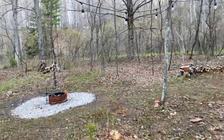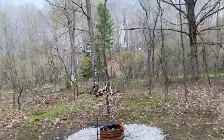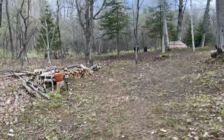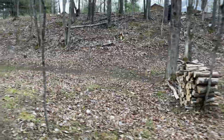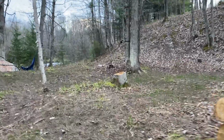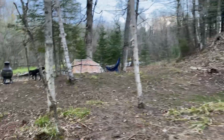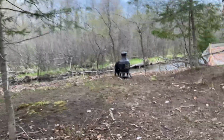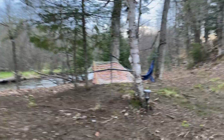So I'm just going to take you around here. Fire pit. And you can see the river coming up. Grass is coming in. Do you remember we had snow on the ground like 3 weeks ago? And we just had some snow last week too. So I think it's doing pretty good considering.